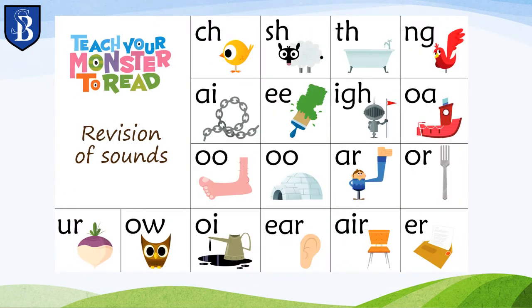Now let's think of some digraphs and trigraphs. Ch. Ng. A. Oo. R. Oi. Well done if you were able to say those sounds as well.